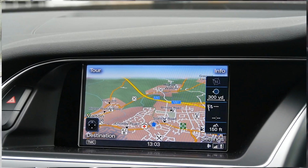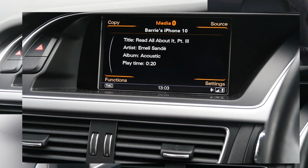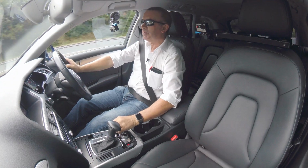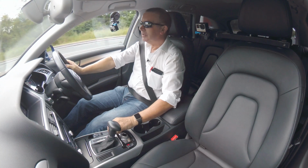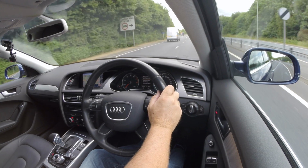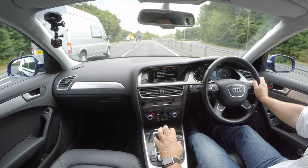We've got sat nav. It's got Bluetooth hands-free. You've got Bluetooth audio streaming. If I switch on the radio there and turn it up. Dean Martin. And if we click here, there's radio, then media. That shows you what's playing.